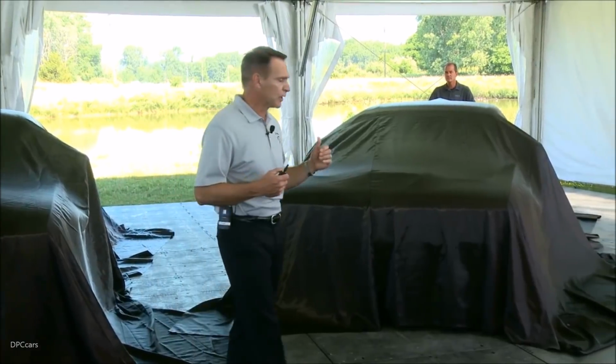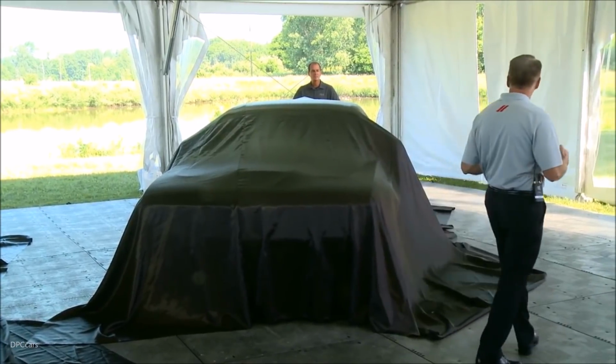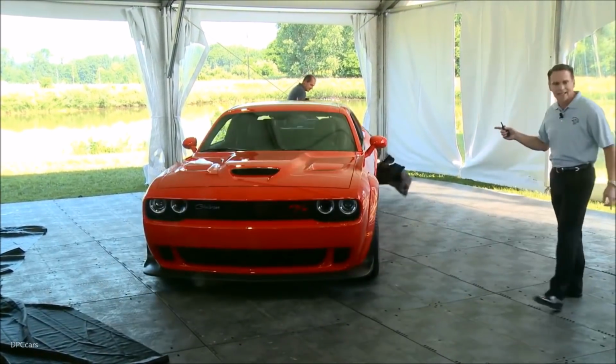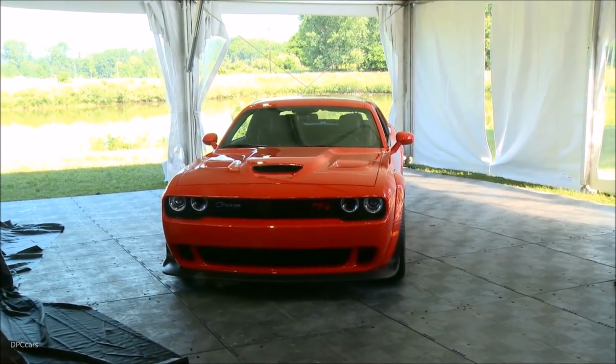We got 3 cars. I'm going to jump right into the first launch today. So I'm going to be introducing to you the 2019 Dodge Challenger Scat Pack Widebody.